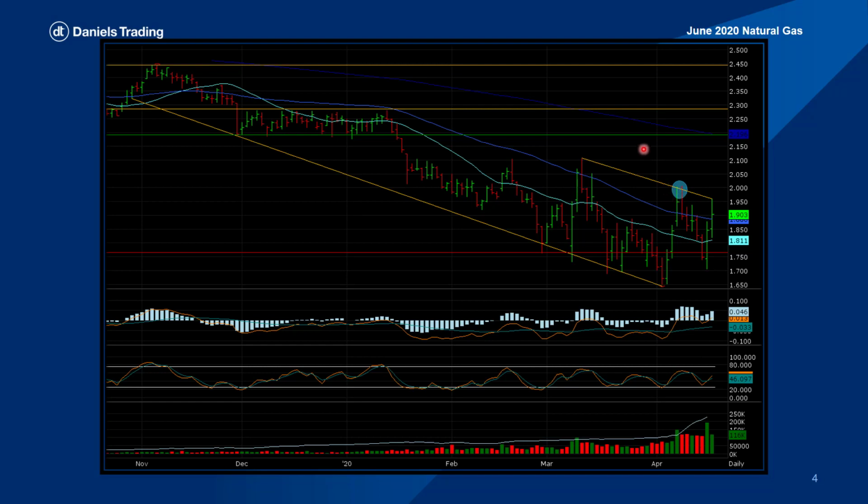Upside target could be the 200-day moving average at 2194. That's also potentially a resistance level, along with some of these session lows back in here when the market was trading sideways before the sell-off. So looking to about the 2200 price level. On a breakout of 2000, you're looking at a 200-point profit potential, or $2,000.